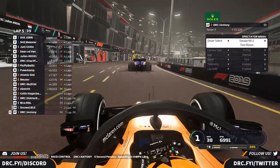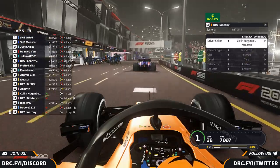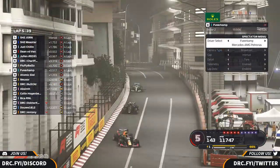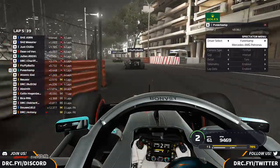Oh, Anthony, 5-second speeding penalty in the pit lane. I think this is going to be another wing. It's going to be. Yes, it is. Hopefully, everyone's brought plenty of wings here today. They are needed. As Vivian and Fluffy Balls getting close. Charles still ahead of them.